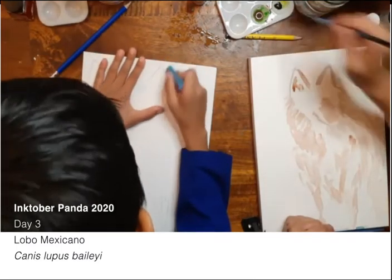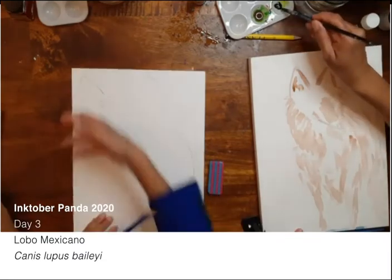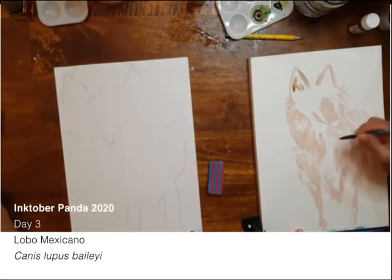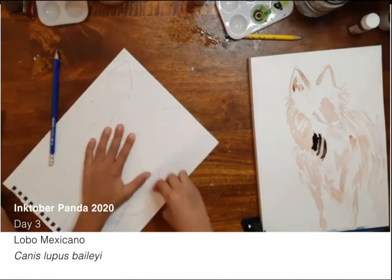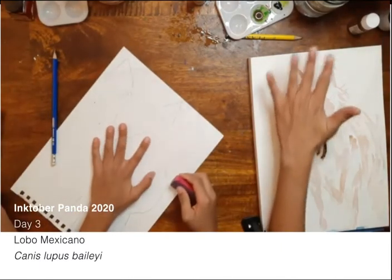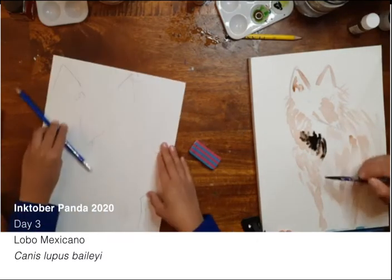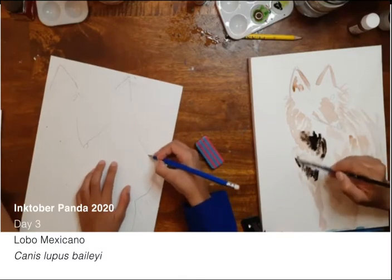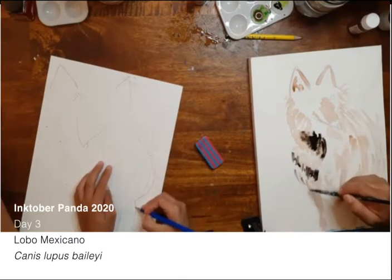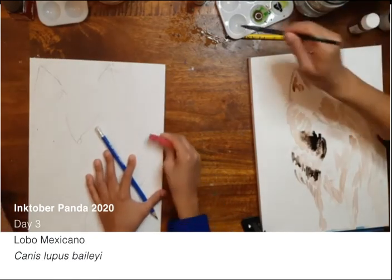Okay, so now we're gonna work on a wolf, but wow, look at that. So guys, remember, today I did an owl with my background. My paper, I start putting the color, but very light. Okay, my eyes just look goofy. Look at my eye.